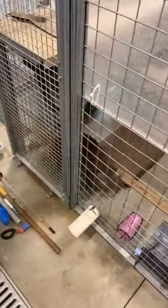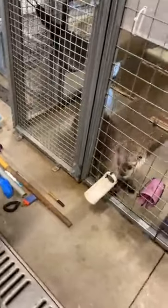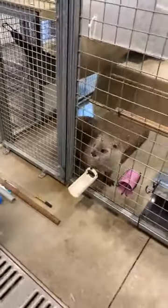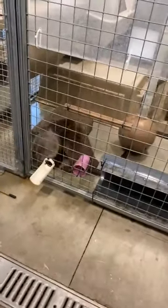And down here we have Shamrock. Shamrock is our other female. She's also 4 years old. She's sisters to Clover. We do a little training here every day, just so we can check their body parts over every single day, so we do little training sessions with them.